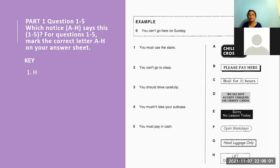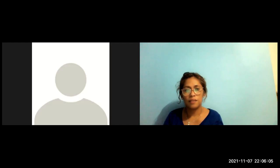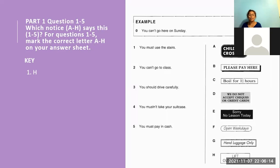Number two. Unless, number two, you cannot go to class. What letter? Letter E. Sorry, no lesson today. Of course, you will not go to class because you don't have a lesson.